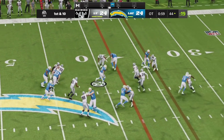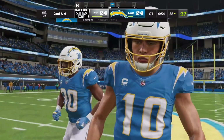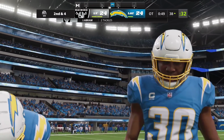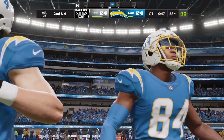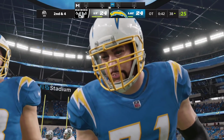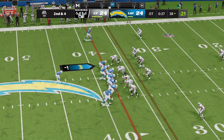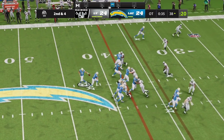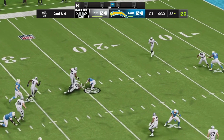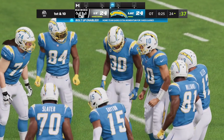Draw play. It's Eckler. And he showed off the athletic juke. Good little gain there. Not a whole lot of real estate, but a nice carry. It's a 6-yard pickup, and it gets him to 2nd and 4. Play action. It's Herbert. He'll get this to Eckler. And he's going to have another first down as the tackle comes at the Raiders' 24-yard line.